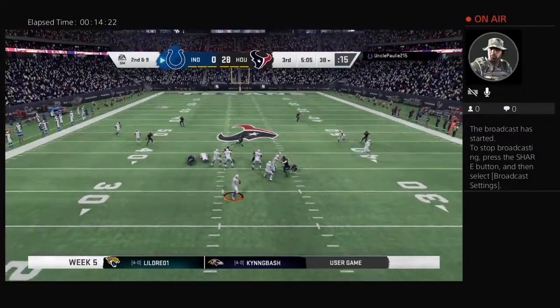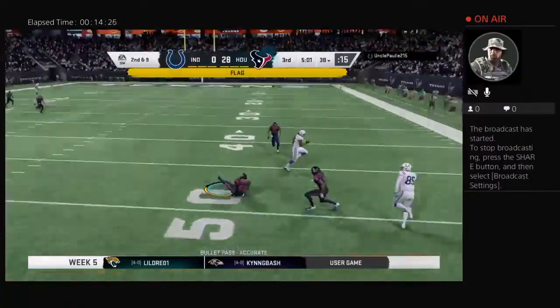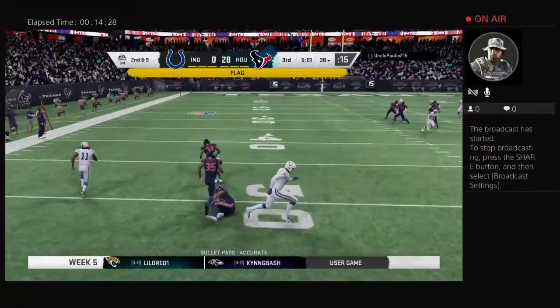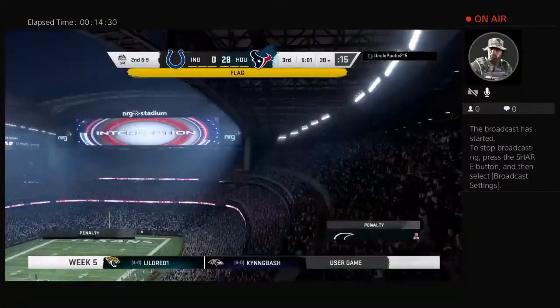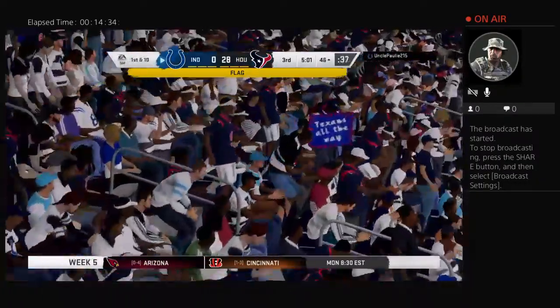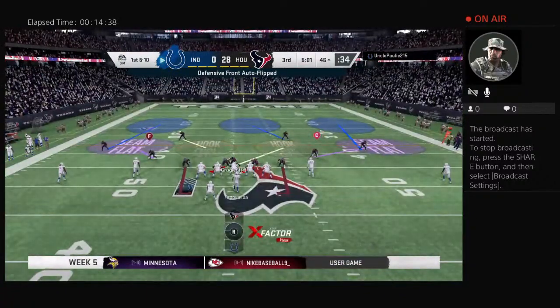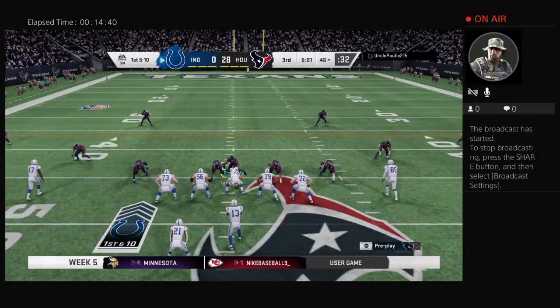2nd and 9 now. And for the 4th time tonight, it's an interception. Picked off at the 48. And they get the football. They'll set up shop at their own 49-yard line. Still in search of their first touchdown of the game, but they're on the move.